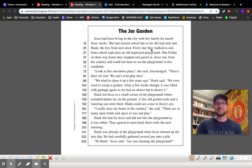Let's try this out. The jar garden. Jessie had been living in the city with her family for nearly 3 weeks. She had started school, but so far she had only met Hank, the boy from next door. Every day they walked to and from school right past an old neglected playground. One Friday, on their way home, they stopped and gazed in.